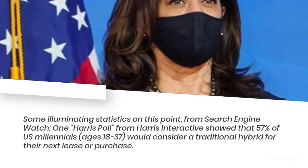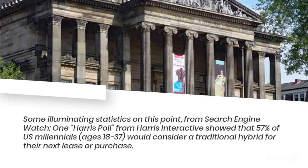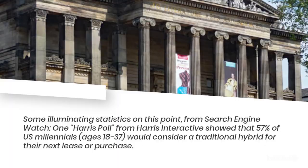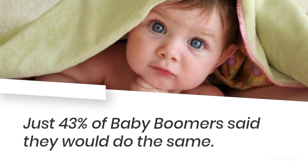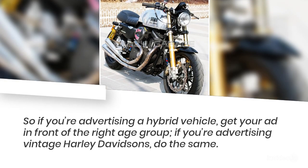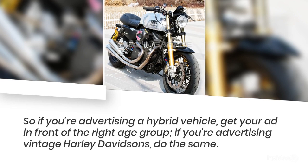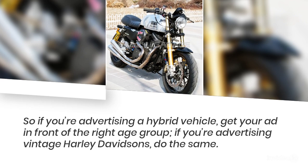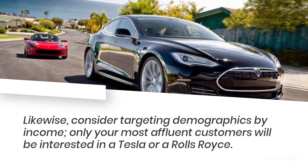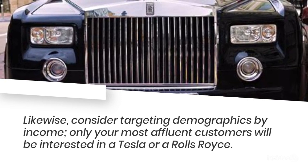One Harris poll from Harris Interactive showed that 57% of U.S. millennials, ages 18 to 37, would consider a traditional hybrid for their next lease or purchase. Just 43% of baby boomers said they would do the same. So if you're advertising a hybrid vehicle, get your ad in front of the right age group. If you're advertising vintage Harley-Davidsons, do the same. Likewise, consider targeting demographics by income. Only your most affluent customers will be interested in a Tesla or a Rolls-Royce.